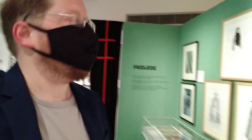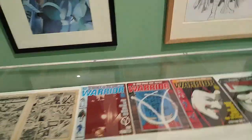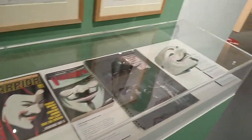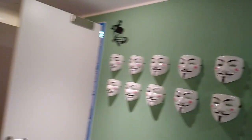So, you see me wearing a mask in front of some masks. I'm at the V for Vendetta exhibition at the London Cartoon Museum, which is opening next Monday. And I'm going to wander around, have a look and see what they have. Quite a lot. See, we have artwork from the film, comics, the original Warrior comics, Night Raven, the original comic book from Hulk Weekly that inspired in many ways V for Vendetta, and you can actually see spread out a prototype of the mask used for the film, as well as the many mass-produced masks in these lines.